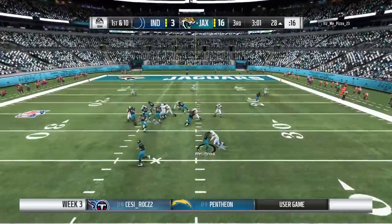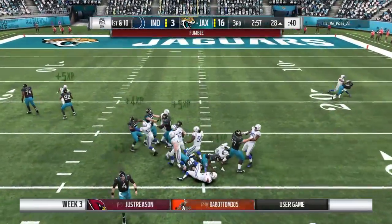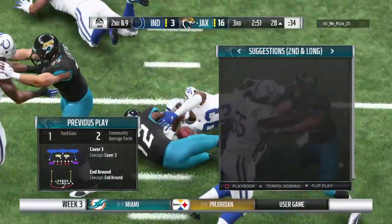It's 1st and 10. A design run for their wideout. And he coughed it up. But it looked like a Jaguar was able to cover this thing, and so Jacksonville will keep control. And the defense not able to get it.